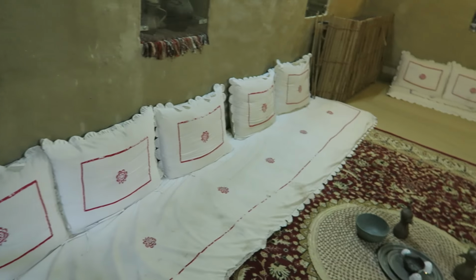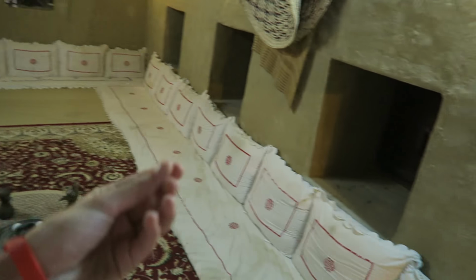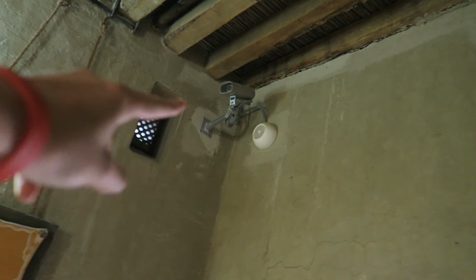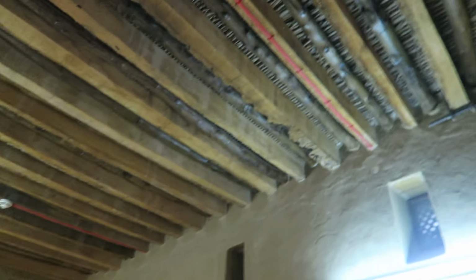Wow. It smells like the materials they used. The carpet. It smells like pillows. You know, the carpet smell. There are video cameras. They lived with video cameras. Holy smoke. Even I don't have a video camera in my room. What is this? They have fire detectors, brother.